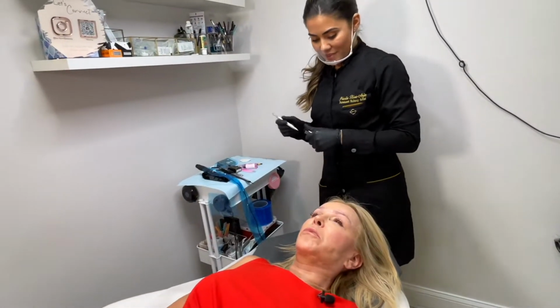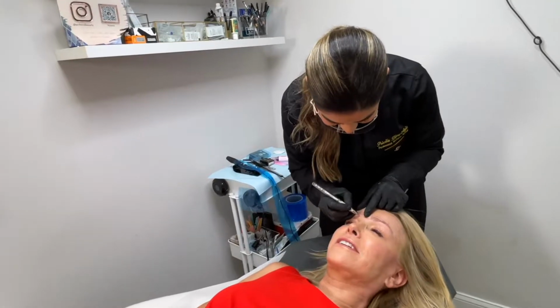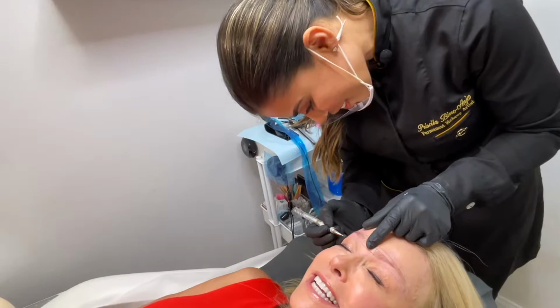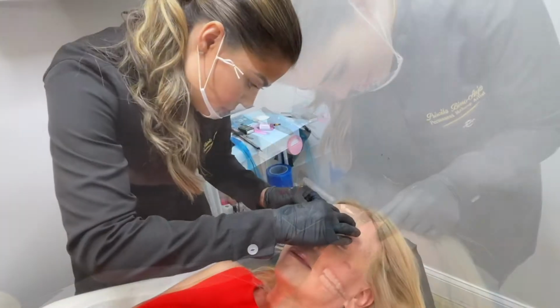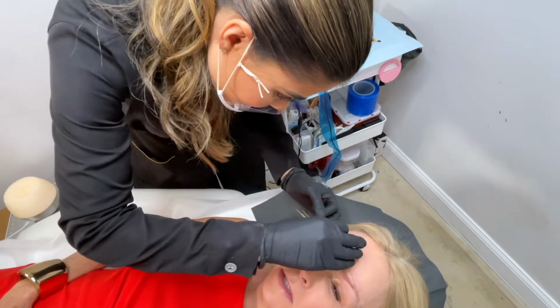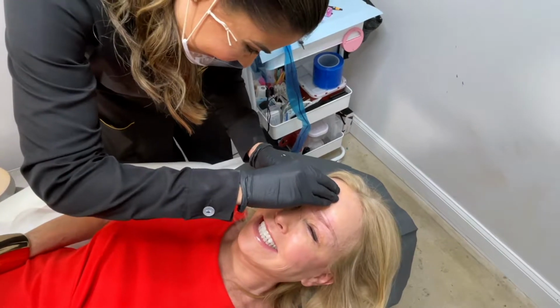I've tried everything doing my own brows. I had those little templates that you put over, and then I just try to wing it sometimes. I know, it's hard. This is going to be so good for me. I looked at my brow palette this morning that I've been using. I'm like, I'm not going to need this anymore. Done with that step.